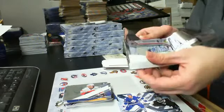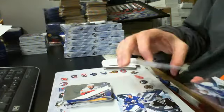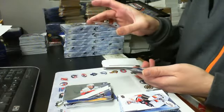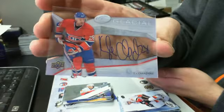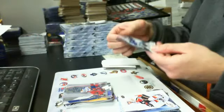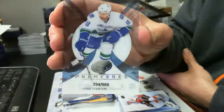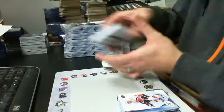Well, they did put an autograph in here. They have a Glacial Graphs autograph from 0809 of Kyle Chipchura. It's just a buyback, buddy. And then they got a regular rookie of Ryan Stanton out of 999. But that's pretty cool. They put it in the ice pack, I guess.